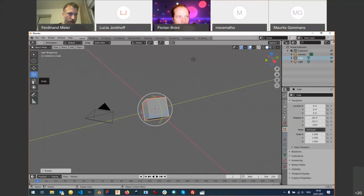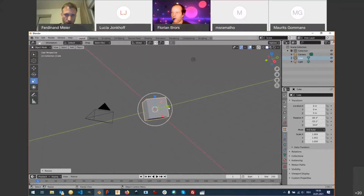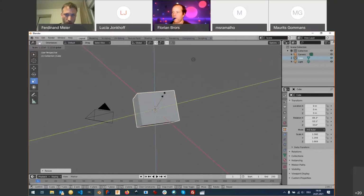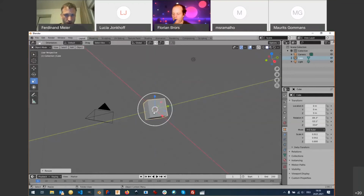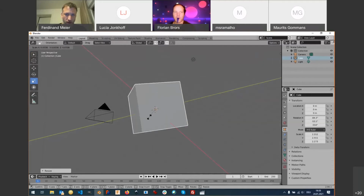So just by clicking those buttons here, I can switch between moving and rotating. If I have this scale, I can select it. The arrows look a bit different, and I can scale only in the Z direction, or only in the Y direction, or in all directions, or in one plane. And if I click the white circle, it will scale the same way in all directions.